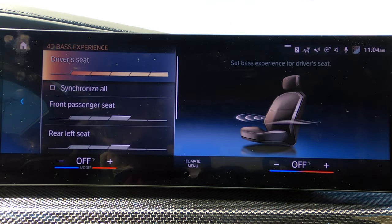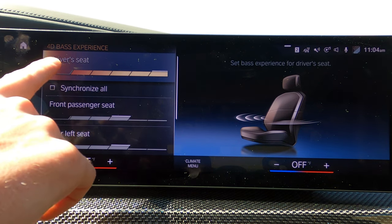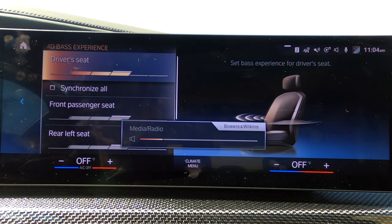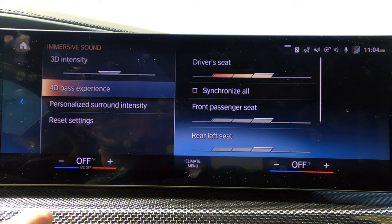Right now I'm getting a lot of vibration in my back, and now I'm not getting any. So it doesn't actually change the sound, but it's kind of a cool gimmick. I usually have it pretty low or off.